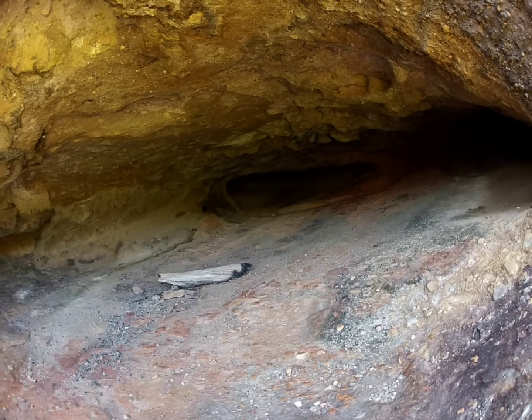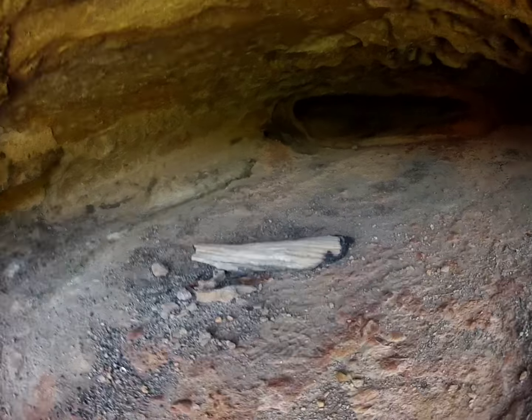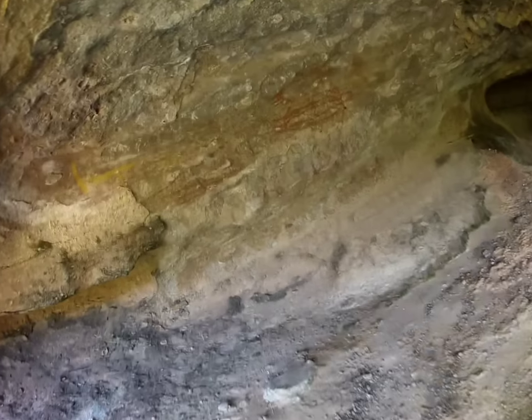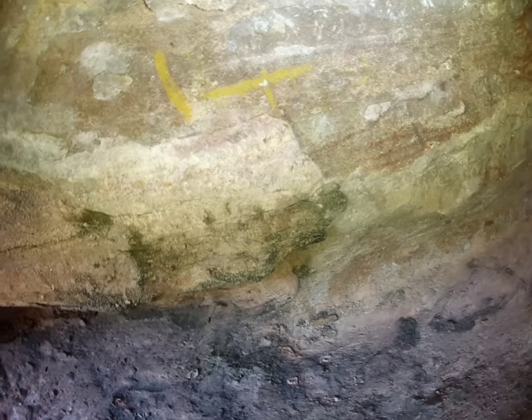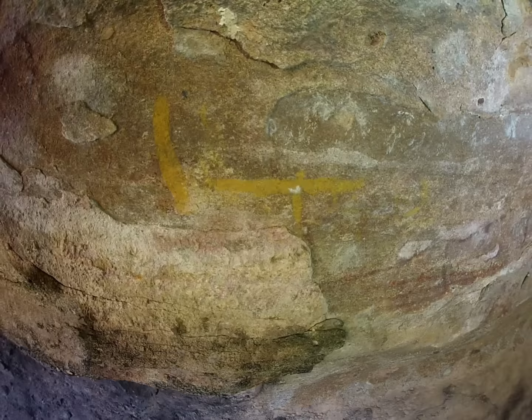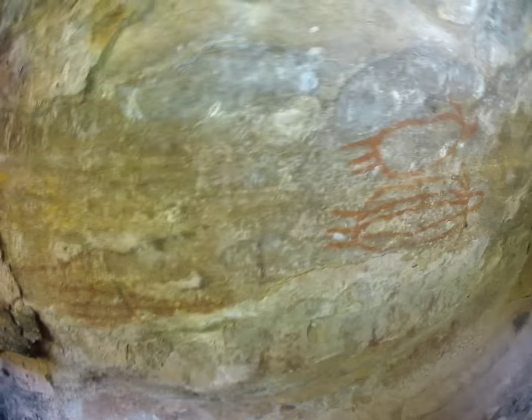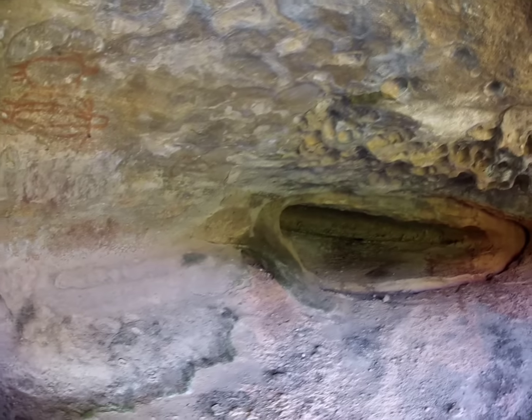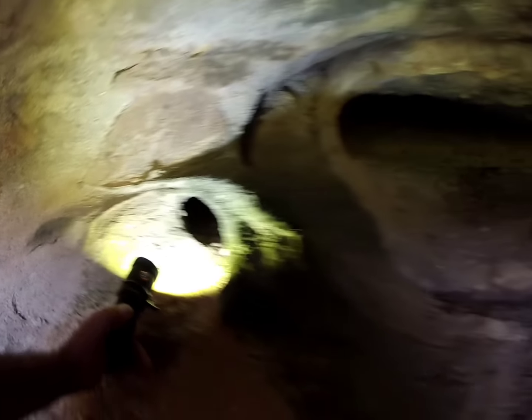Got my torch. I don't know what that is. There's 2 turtles there. That's where they would have went right up in there to sleep. No other paintings. There's some bats in here. Bit of a hole. Nothing on the ceiling.